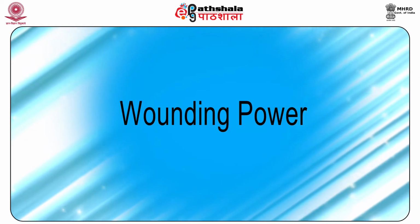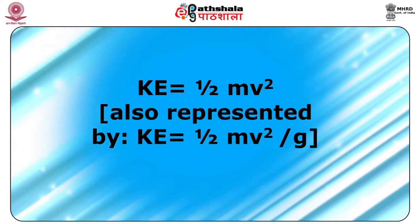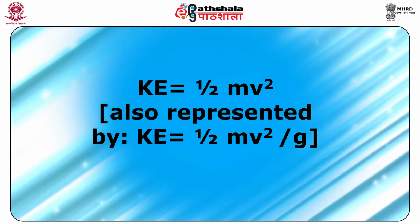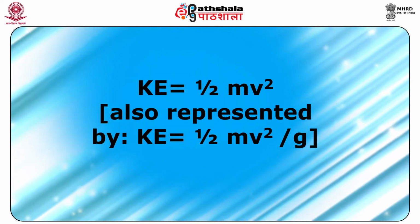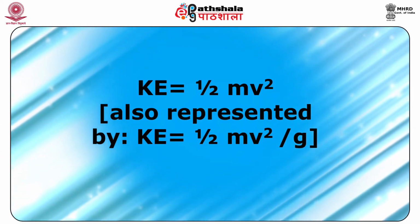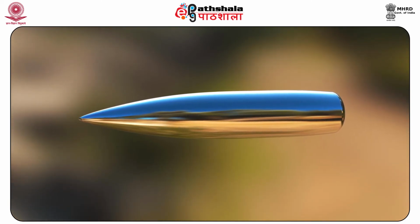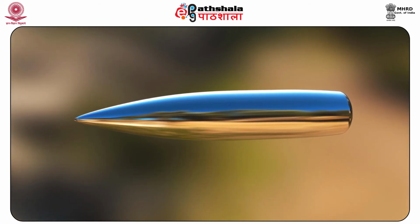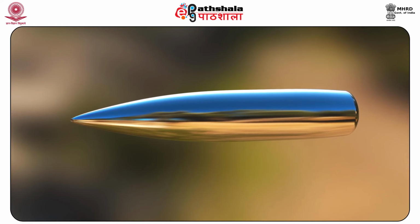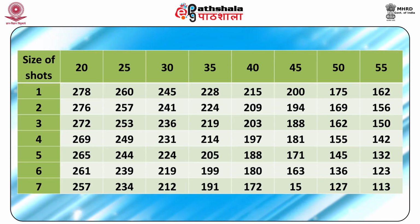Now let us have a look at wounding power. A firearm projectile acquires its wounding power from the kinetic energy it possesses at the time it strikes the target. It is given by the formula KE is equal to half mv square. The most important factor in determining the kinetic energy of the projectile is its velocity. The table below gives the striking velocity of the pellets of different sizes at various ranges. Now, striking velocities for a standard 12-bore cartridge are somewhat like this.